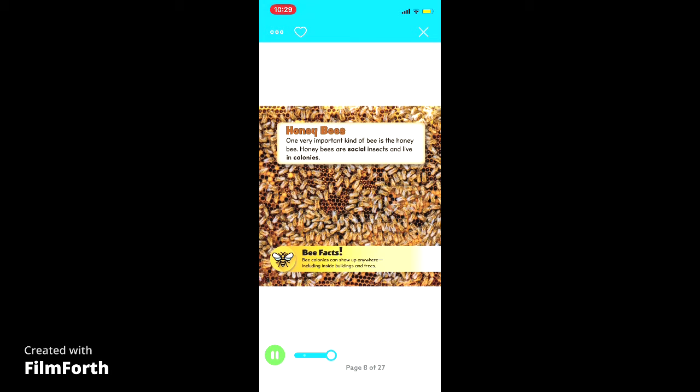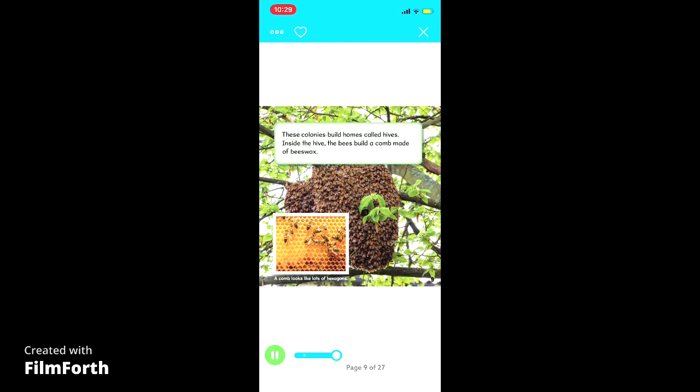Honeybees. One very important kind of bee is the honeybee. Honeybees are social insects and live in colonies. Bee colonies can show up anywhere, including inside buildings and trees. These colonies build homes called hives.